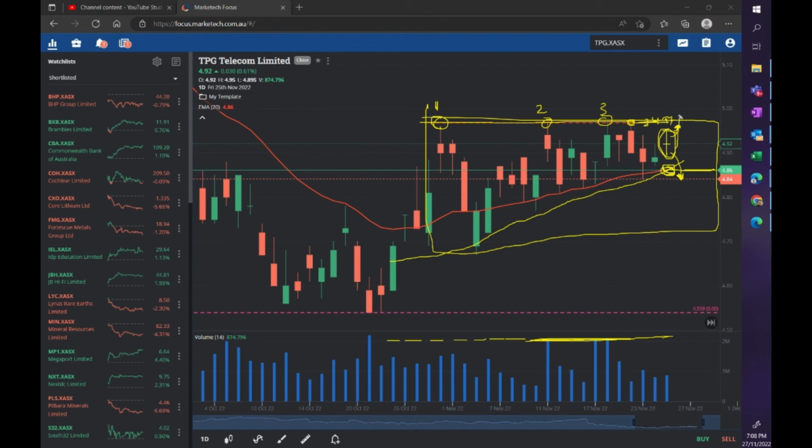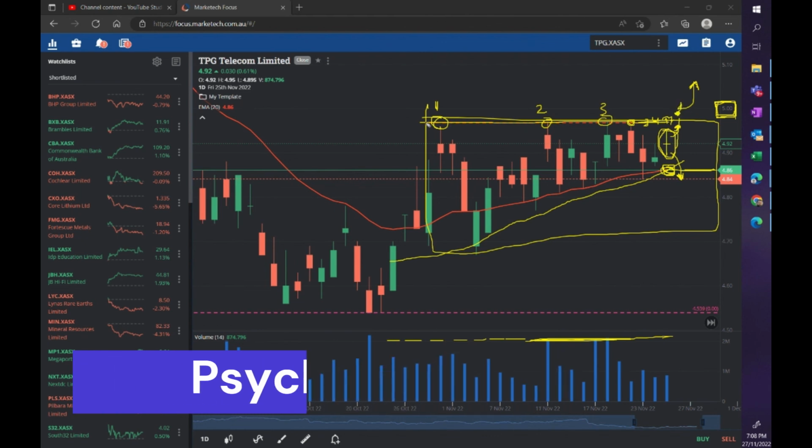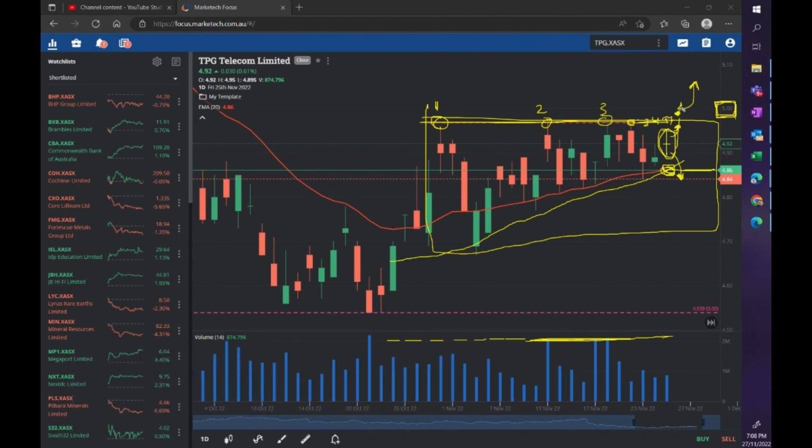Now if it closes above the 4.97 with a good volume, then we know what it has been trying for a long time. It has surpassed that resistance, and it can see a little bit of an up move from here. Another thing to note is that 5 is a good psychological barrier. If it can cross that barrier, which is near its resistance level as well, then there will be a good chance of this going further up as well.